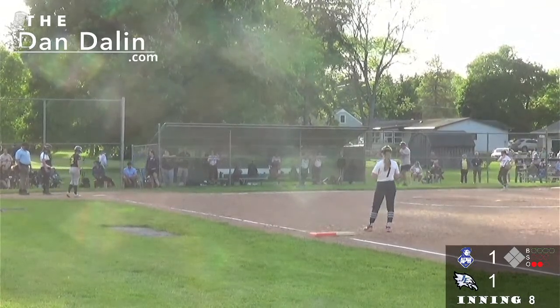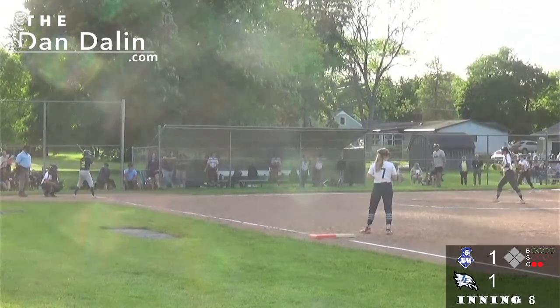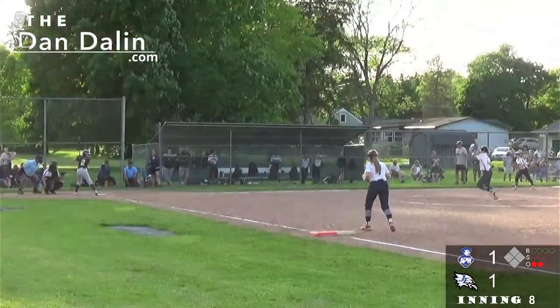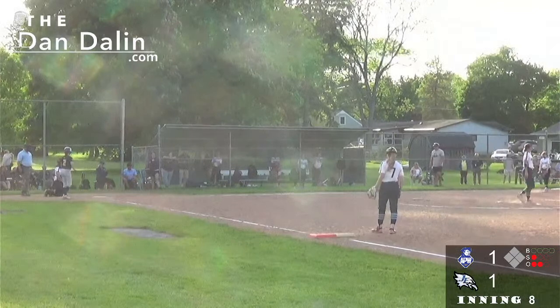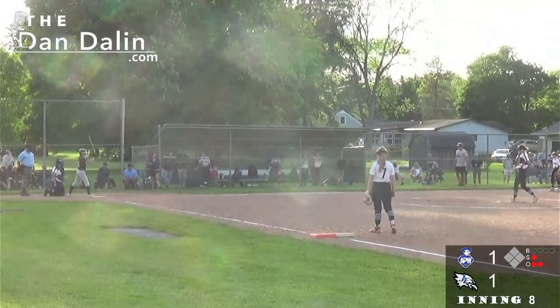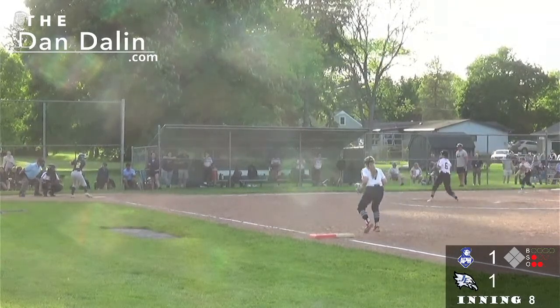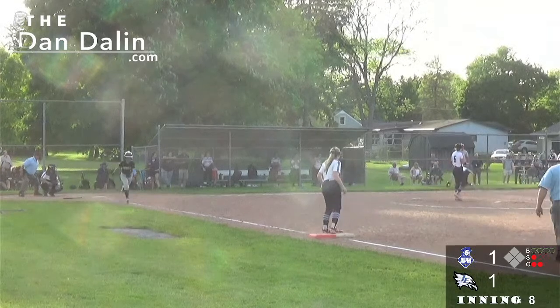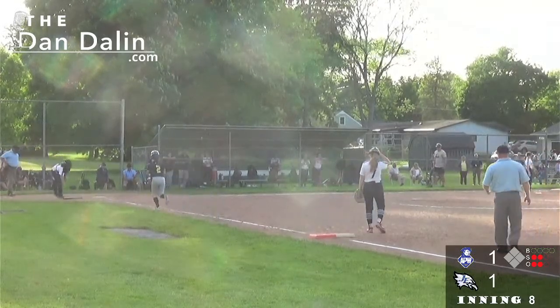And Olivia Dallin steps in with 2 outs on her. Go, Dallin. That's in there, call strike 1. I just looked up at the sun. I can't see anything. Oh, she swings, hits a piece of that one. Foul, just foul down the third base line. Strike 2.